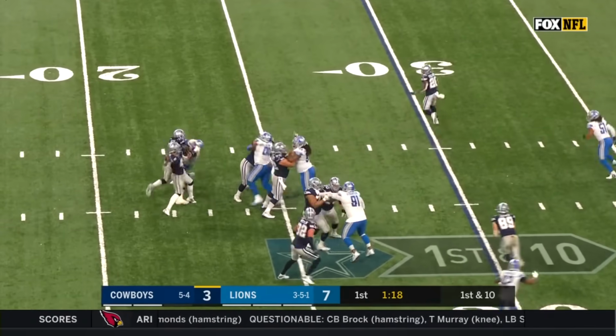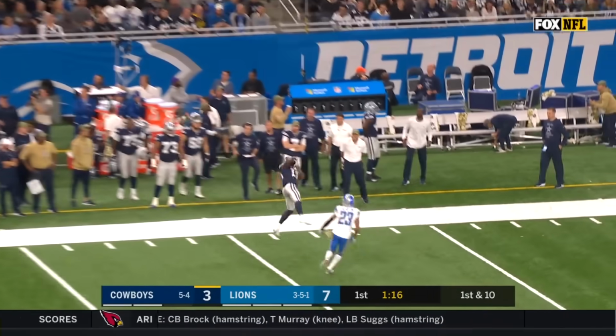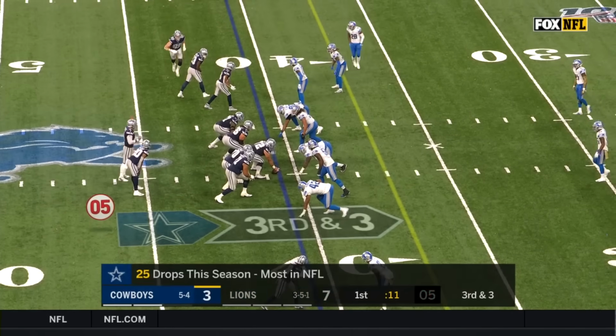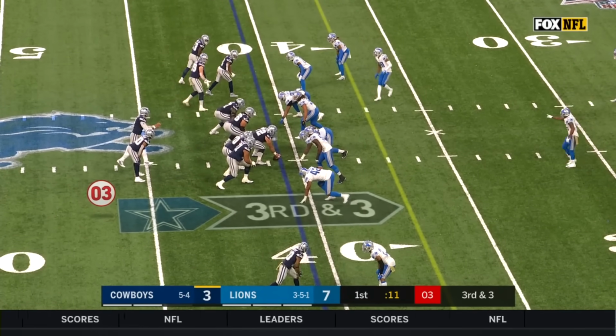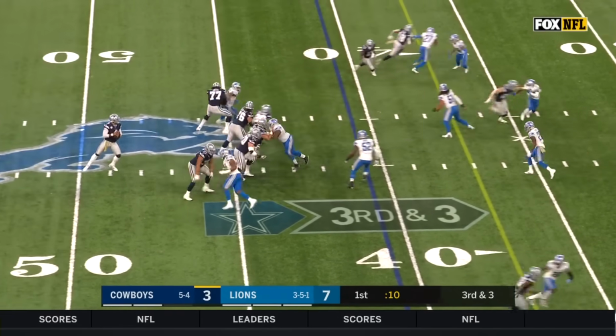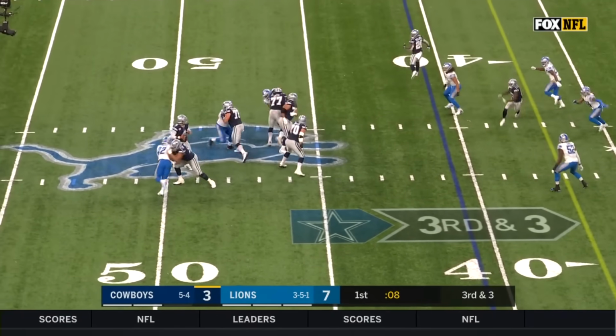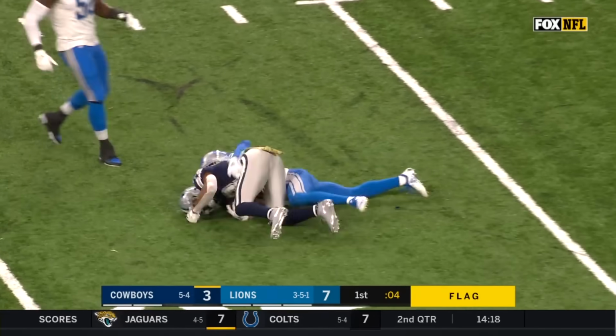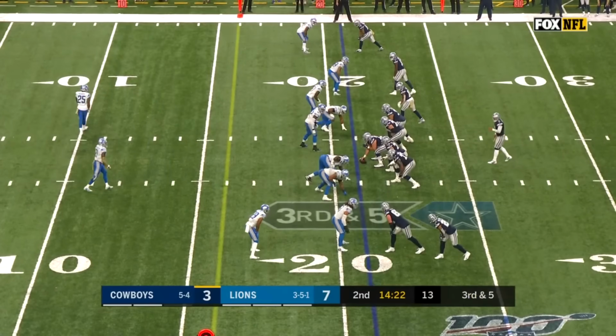Here's Prescott. Looking deep, firing deep, and he's got a catch. It's Michael Gallup, who's off to a good start. And you see drops have been a big issue for these Cowboys. Four-man rush. Prescott a lot of time again. Now over the middle. He's got a completion for a first down. There's a penalty. Cobb hauls it in.